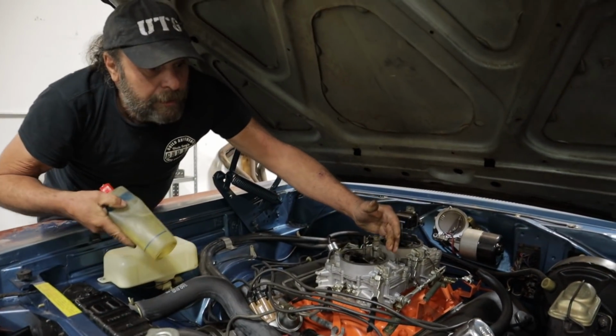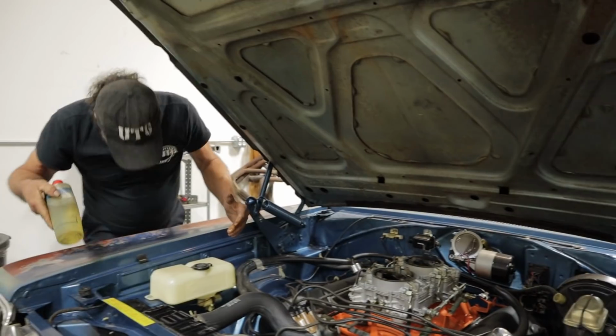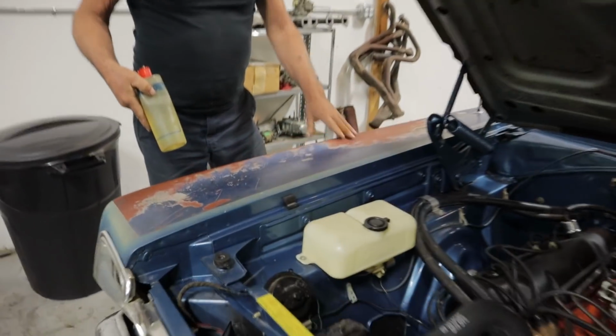Oh my God, I'm leaning on this car and it doesn't have a fender cover. Hey, don't scratch my car. Oh man!